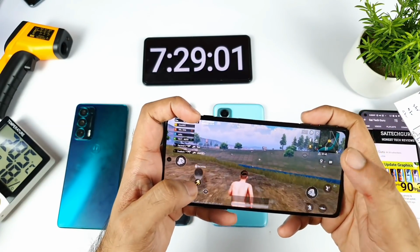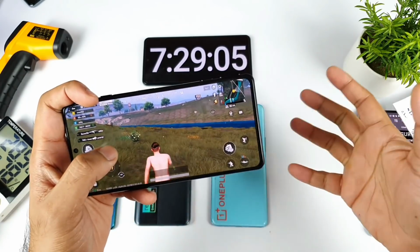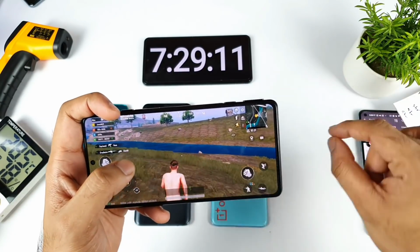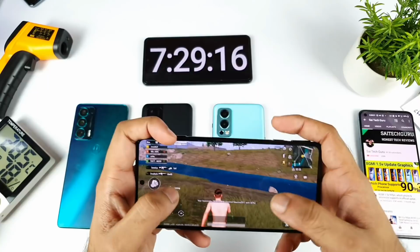Before the software update, I do remember the battery draining test which I did. The phone lasted, I think, close to only maybe 6 hours or 6 hours 15 minutes, somewhere around that. But after the recent update, the battery backup slightly improved in this phone. That is what I felt in my time of usage.